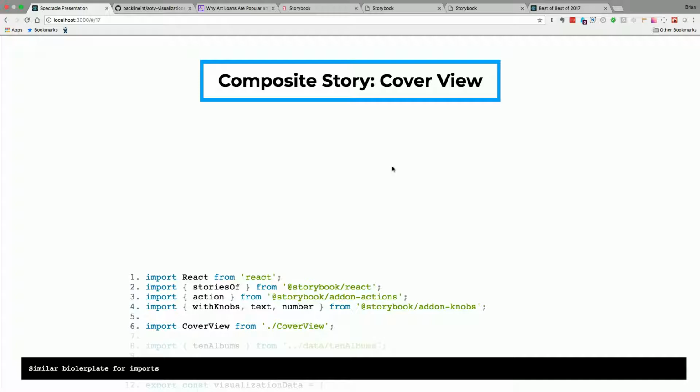So we'll start with the cover view that we looked at that has the album component that we've been playing around with. And so a lot of this is going to start to look pretty similar based on the album example that we worked through, but we're importing the cover view component because that's what we want to represent in the story and that's what we want to render.